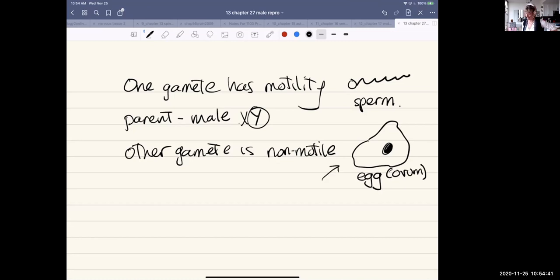It contains most of the nutrients. That's why it has to be large. We'll see in development that when the egg first divides, the ball of cells doesn't get any larger than the original egg for some time. So the nutrients have to be enough for all of the cells that the egg will be divided into. The parent of the egg is female.